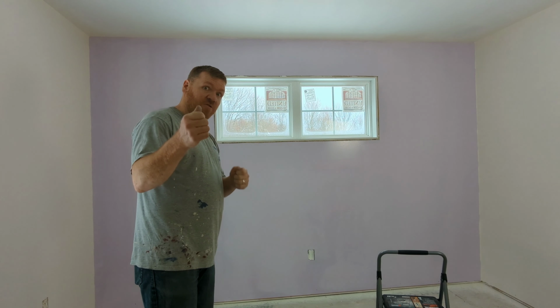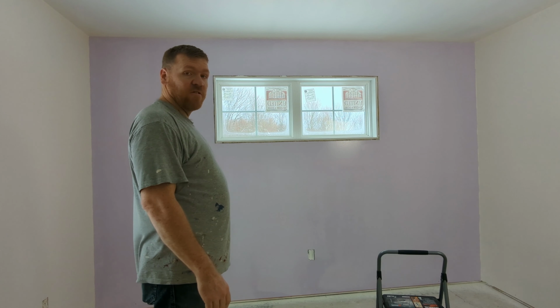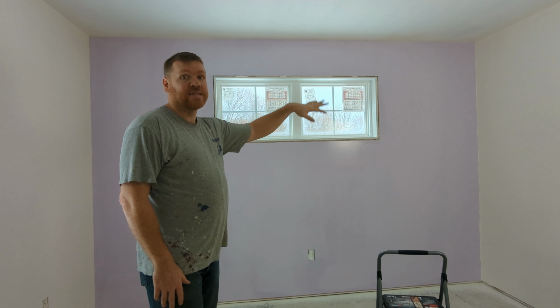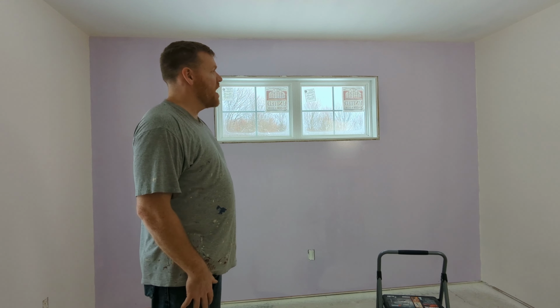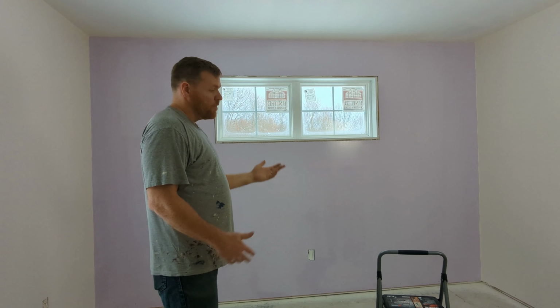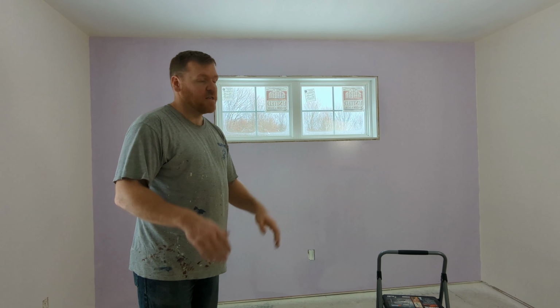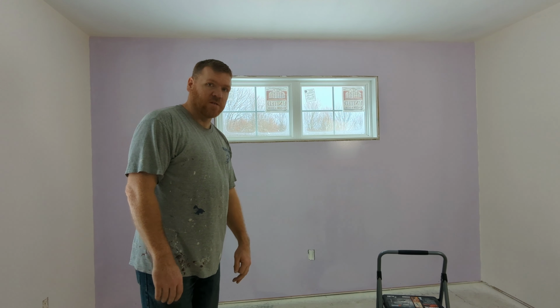So I'm going to go on to the next room now, and we're going to get the first coat on that. This here will, tomorrow, I'll sand it down before I put the second coat on, and then we'll get that crisp line. We might need to do a third coat, but we got a gallon for each of the rooms, so we have plenty of paint, so it's no big deal if we need to.